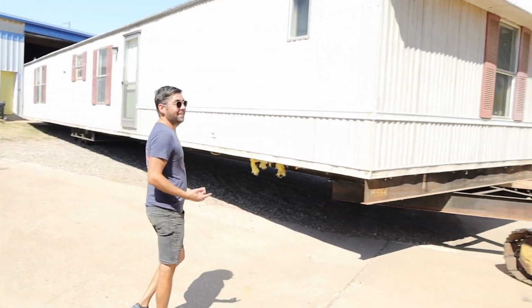Hey, Ben, what happened today? So our building's here. Shockingly got right where we wanted it. The folks moving it did a phenomenal job. It's real big. So you can see it's real big.